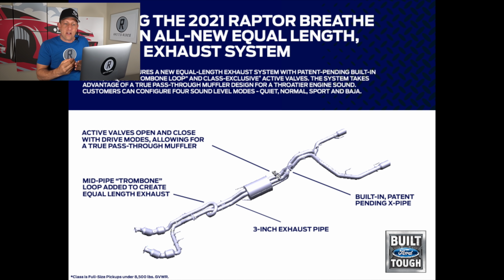Now, what I'm showing you here is documents from Ford showcasing an all new exhaust system. So it's a 3-inch equal length exhaust system with a built-in X pipe. What Ford is saying is that that's going to help with the sound of this Ford Raptor. Now, if you're saying, well, Joe, the sound's going to be a V8, right? That's going to be probably the biggest zonk of the F-150 Raptor for 2021: there is no V8. We're still looking at the 3.5 liter EcoBoost twin turbo V6, but with that exhaust, they're saying that the sound is going to be more intense.